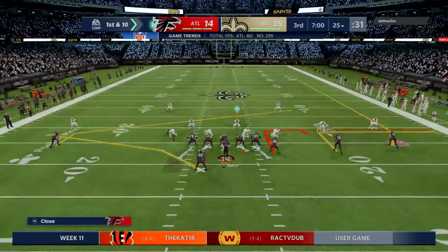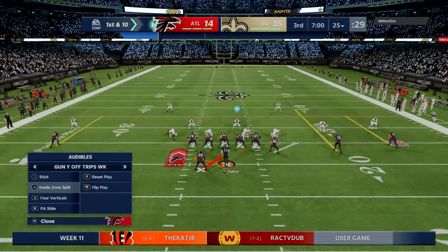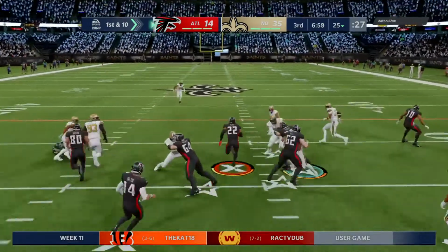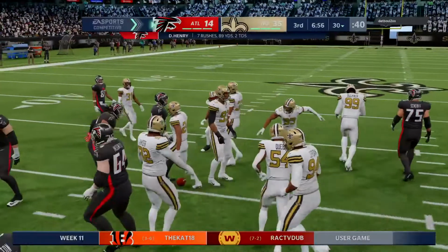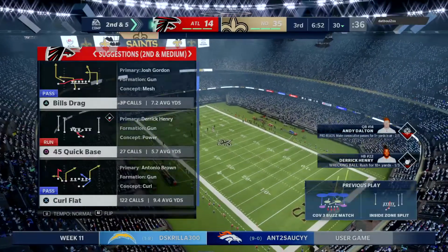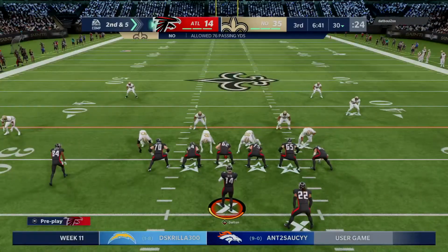About set to begin their next drive. The Falcons offense at the line. I guess they have to feel a little gratified to at least get on the board last time, but still work to do. No doubt about it. I wonder now if they're going to try to increase the urgency a little bit. Maybe pump up the pace. Maybe go 2 minute. Who knows? Let's see what they decide to do.